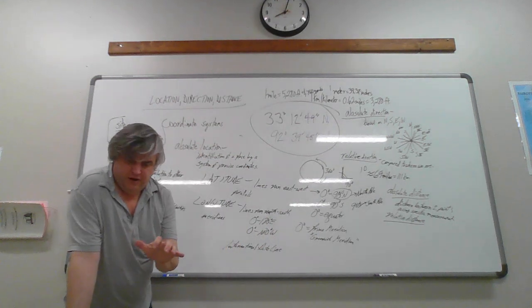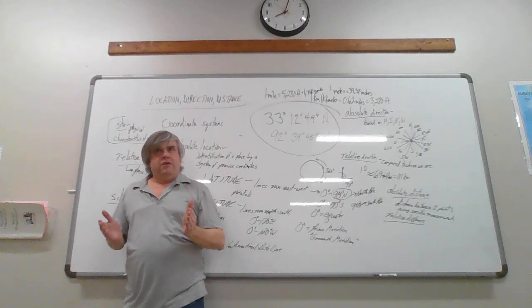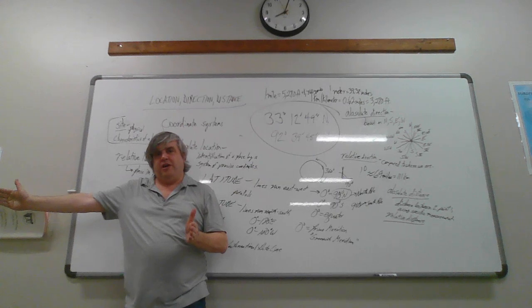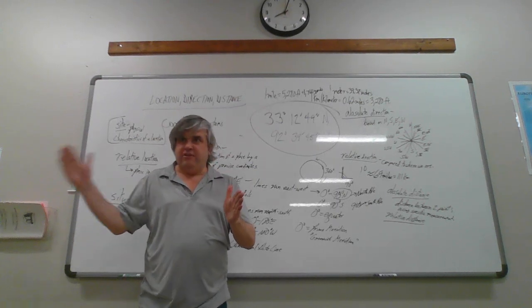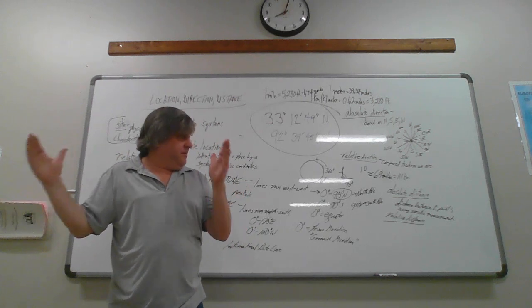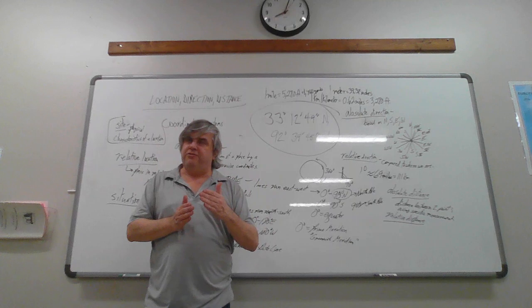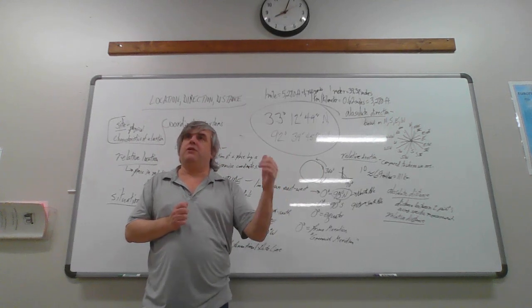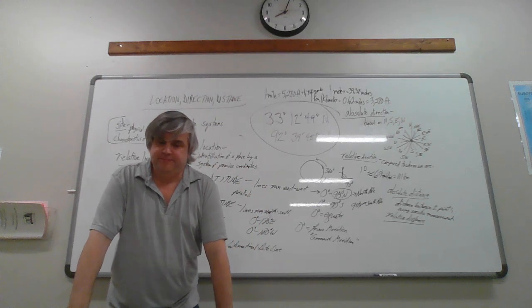In terms of absolute distance, we are 15 miles from the Louisiana state line. That is an absolute distance. Two points, the Louisiana state line and El Dorado, using specific measurements. We're 125 miles from Little Rock. Absolute distance. We're 90 miles east of Texarkana.